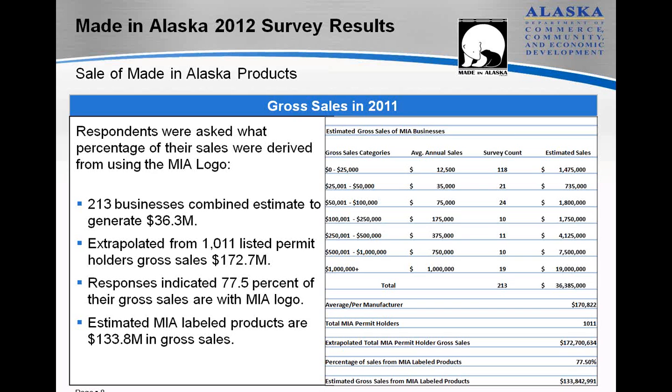The chart on the right breaks it down. It shows the gross sales of the permit holders that responded to the survey, and you can see that the majority of those that responded are small mom and pop businesses. They're simple, working out of their homes, nothing elaborate. But at the same time, you can see down towards the bottom on the survey count that 19 of the businesses that took the survey had gross sales of $1 million plus. So that gives you an indication that the emblem and the program are being used by a variety of businesses in a variety of different sales categories. 19 large manufacturers using that emblem. It's got to say something.